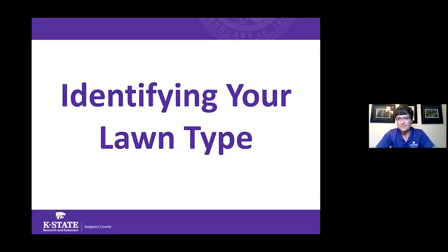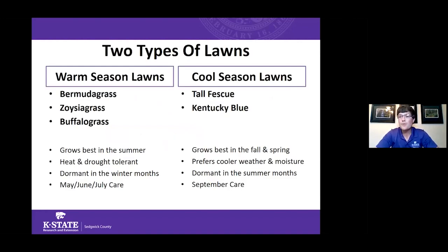And so when we talk about turf grass, one of the things that we really want to get clear tonight as we get started is identifying which type of turf grass it is that you're growing in your landscape. Typically, turf grasses that we grow in our lawns are going to fall into one of 2 categories. The first category over here on the left is going to be our warm season lawns. Those are going to include types of grass like Bermuda grass, zoysia grass, and buffalo grass. Those will be the 3 most common ones that people will see.